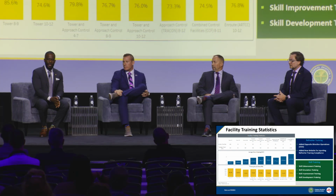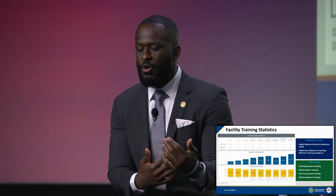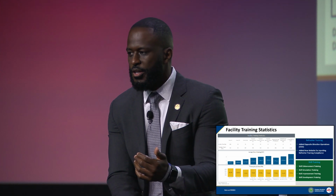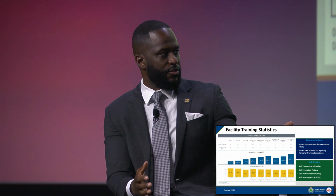As you look at this slide, you do see that our percentages and times have gone down, particularly in our towers 4 through 7. We're under a year. That's incredible that we've gotten there. And we also kept the percentage rate of certification high. One of the choke points that we recognized was in our tower approach 8 and 9. So do you want to maybe discuss what we're doing to address that?